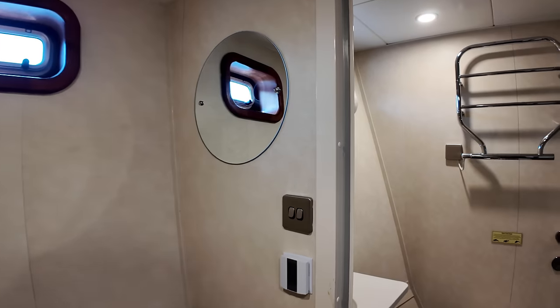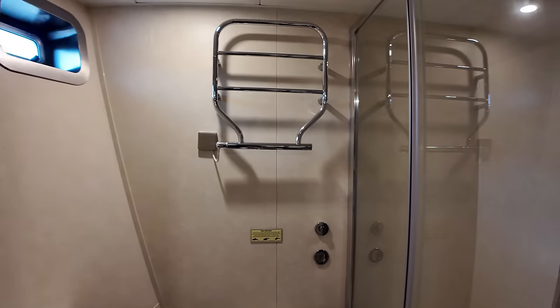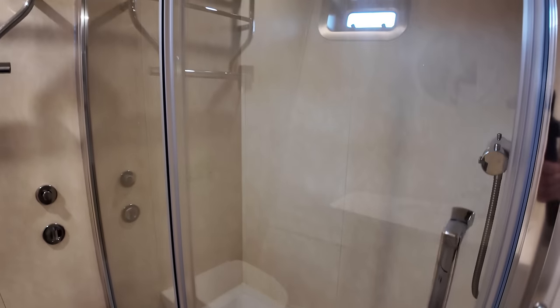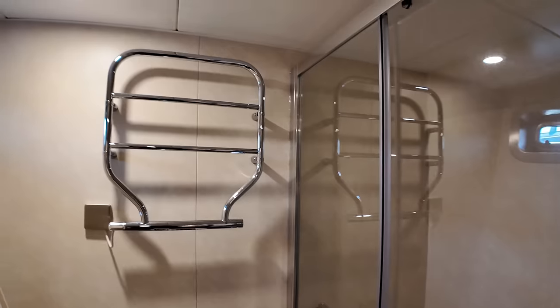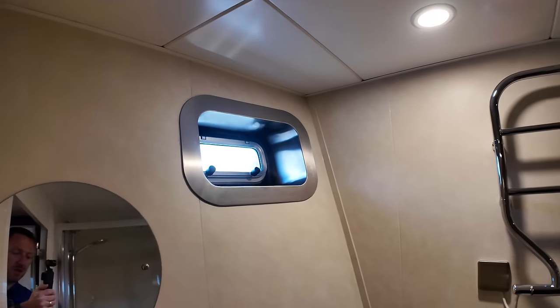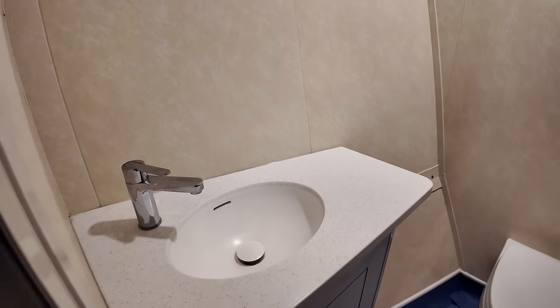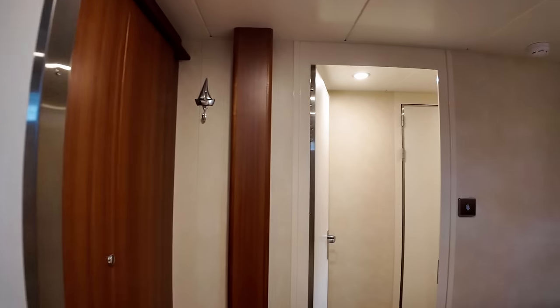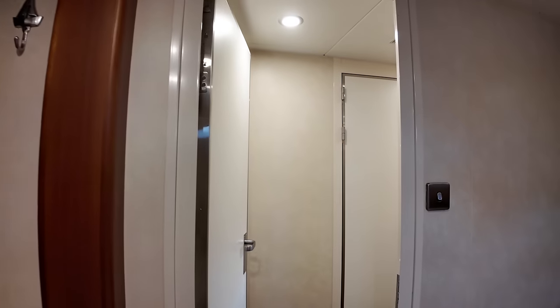And let's move forward now into the ensuite. Shower over here on the right-hand side as you enter. Again, decent sized shower. Nice heated towel rail over there on that bulkhead. And of course, another porthole and a sink in here as well. So yeah, let's close this. So the owner has done quite a bit of cruising on this boat recently.